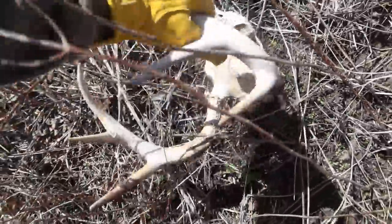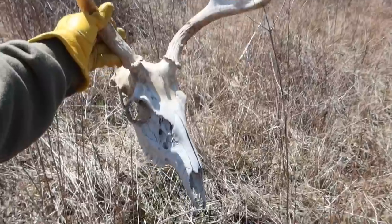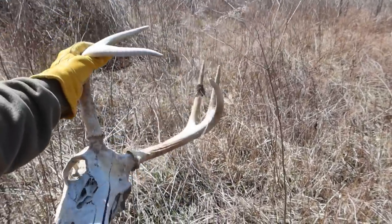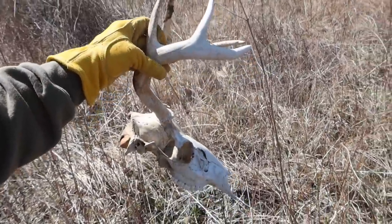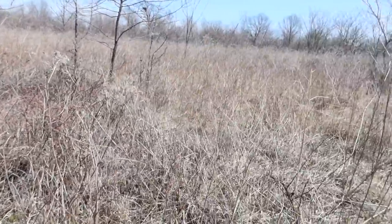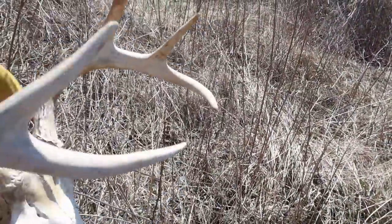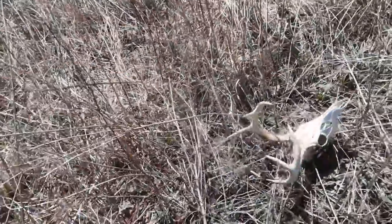Wow. A little deadhead. That's kind of cool. Dang it. I saw an antler. I was hoping it was it. Not in all this grassy stuff. I don't know if they're out here really. There's a ton of trails, but. Darn. Someone else find him.